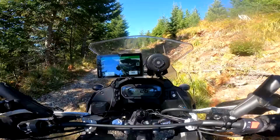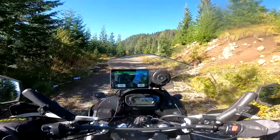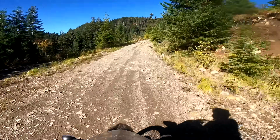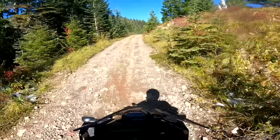So what does the KLR do better? Well, a lot of things. It's better set up for harder off-road. It's got more ground clearance. It's got better suspension travel. It's got the bigger front tire. It's got spoked wheels. All of these make it better off-road, make it better set up. It was designed to go off-road. It's a dual sport. The 500X is an adventure bike. Some might even say a street bike with adventure styling, more of a touring bike. The KLR is a dual sport.